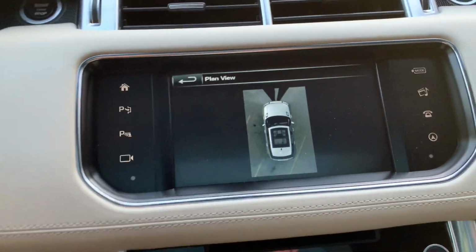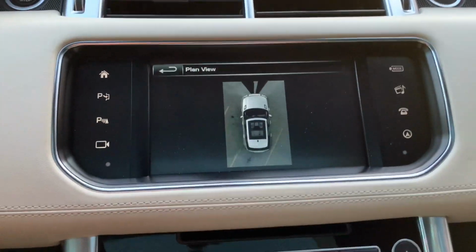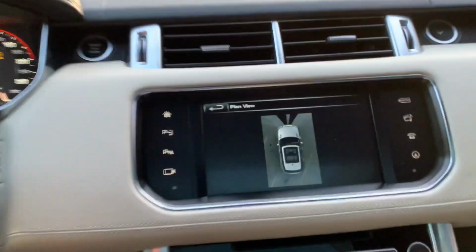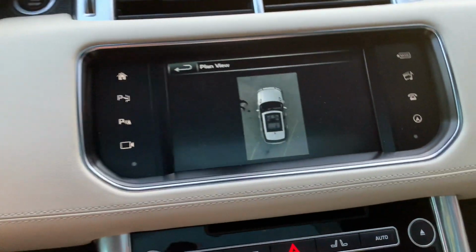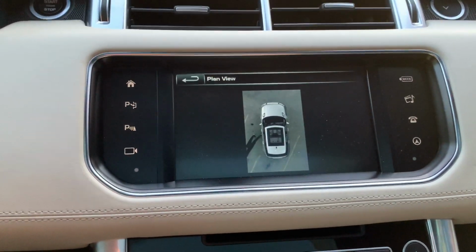Amazing. You will never hit anything with this camera. I don't know how they've engineered this, but they have engineered it so well, to perfection. I can't believe this feature. You can see him walk around the vehicle in live time.